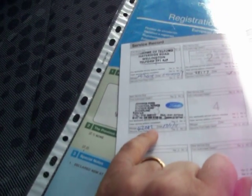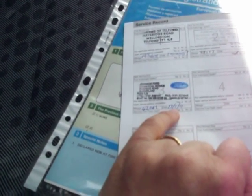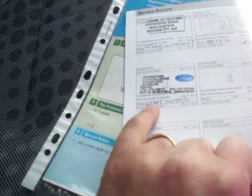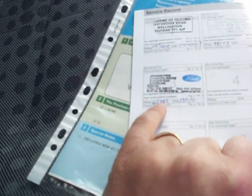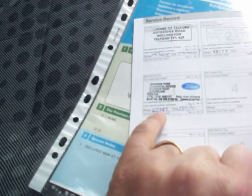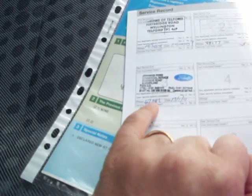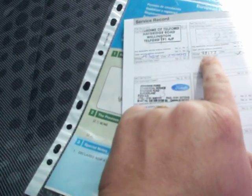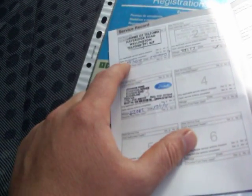In the cabin here we've got the original Ford service book full of some nice inky stamps. Last service on the 13th of January of this year at 42,062 miles, and today the van's got 43,174, so it was serviced by Ford in Sunderland almost bang on 1,000 miles ago. Then it was serviced prior to that at 28,000, and prior to that at 15. So serviced pretty much bang on time every time, and it certainly isn't anywhere near due a service.